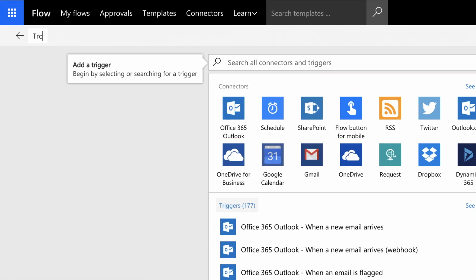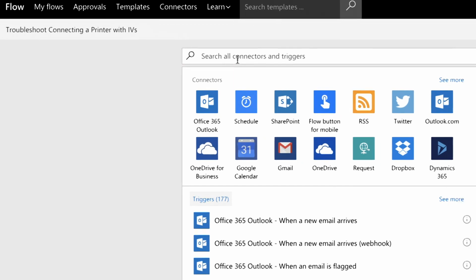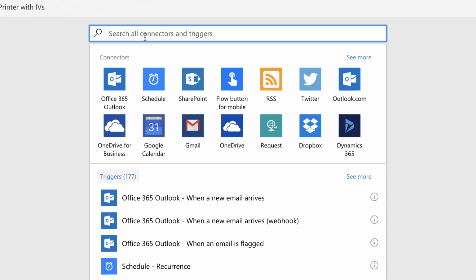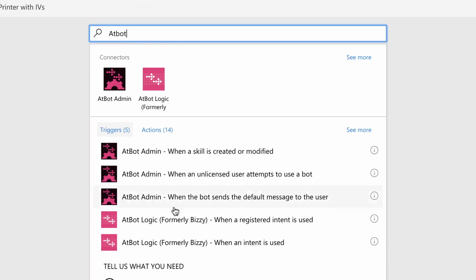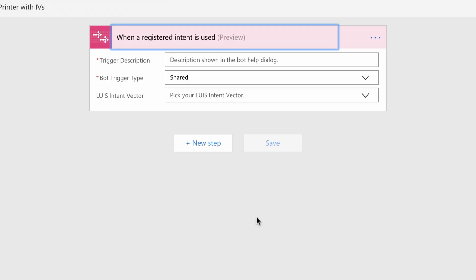So we're going to call this "troubleshoot connecting a printer with IVs, intent vectors," so I know the difference. And my first thing is going to be an AtBot trigger. So let's search for AtBot. There's only two triggers, like I just mentioned: when a registered intent is used and when an intent is used. So we've always used when an intent is used. A registered intent means intent vectors.